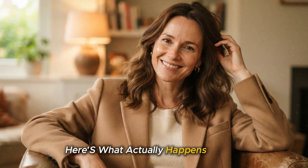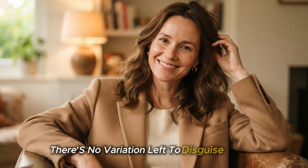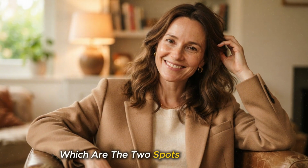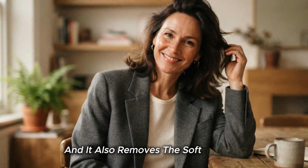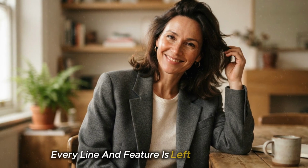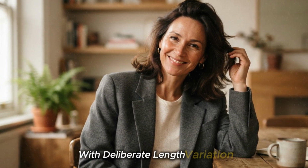Here's what actually happens with a uniform pixie on thinning hair. When every section is cropped to the same short length, there's no variation left to disguise sparse areas, particularly at the crown and temples, which are the two spots that thin first. Longer hair can hide thin patches by draping over them. A uniform pixie removes that option entirely, and it also removes the soft framing around the face that longer pieces provide, which means every line and feature is left fully exposed with nothing to soften the transition between hair and skin.